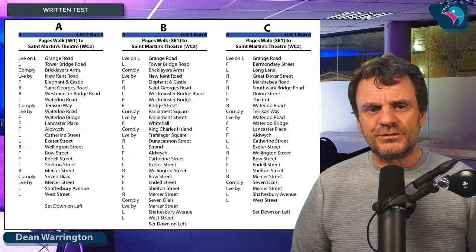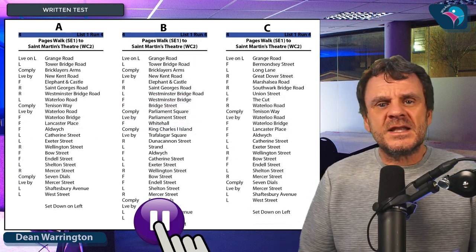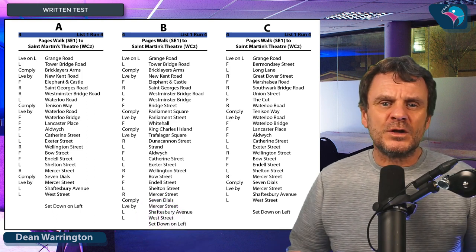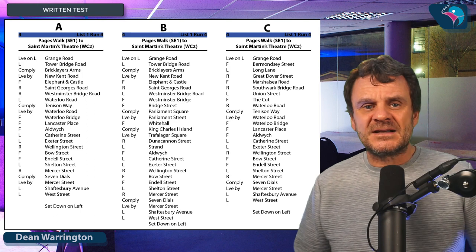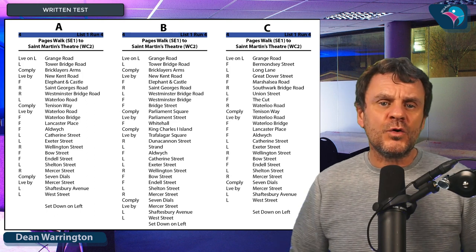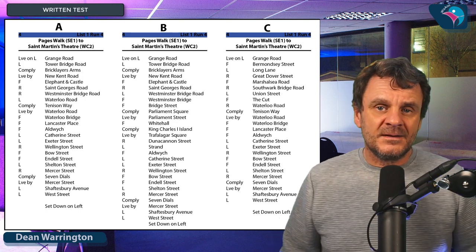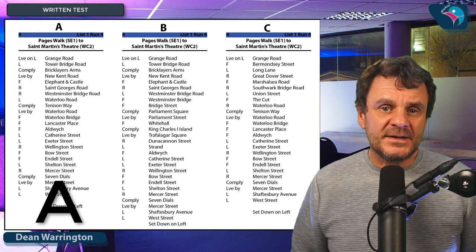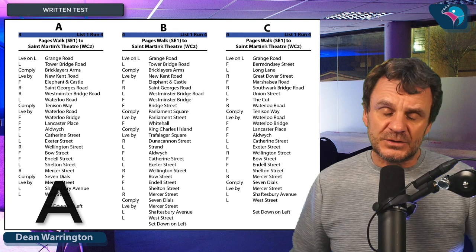Let's move on to run number 4. Here I will just let you pause the video and work through it yourself. Remember, you are looking for something illegal and something unnecessarily long or wide. Okay, hopefully you chose route A. Route B is most certainly wide and route C is illegal at Union Street.